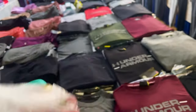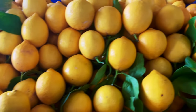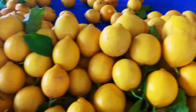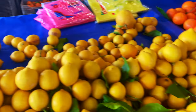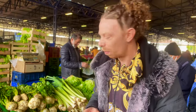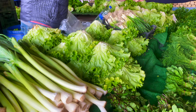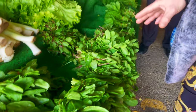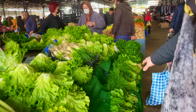We purchased some tomatoes for the salad. Fresh. We're gonna need a couple of lemons anyway, so let's get some lemons. I'm gonna get myself some lettuce to go with my salad. I'm not sure what these salad leaves are. I know this is mint, and I've got dill over here.